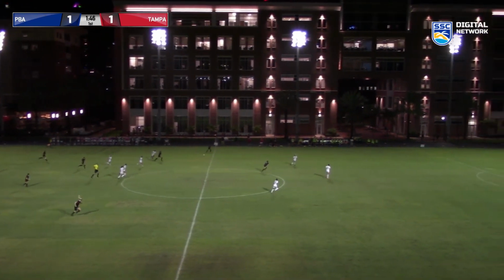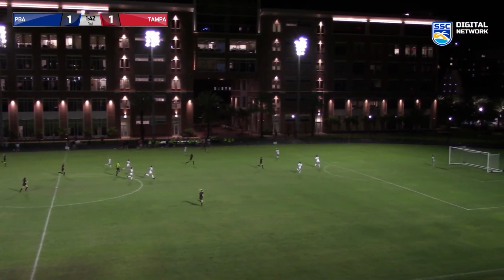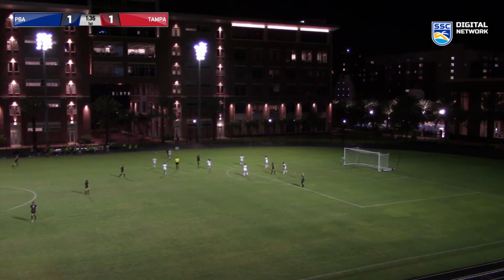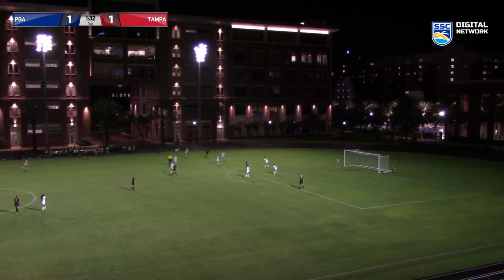Counter-attack. What a pass there. Three players defending, four attacking for the Spartans. A minute left. This could be dramatic. This could be like a movie. This could be pure entertainment. The ball is in, but great defense. Great defense. Fantastic. And a throw-in now for the Spartans with a minute and 30 seconds remaining.